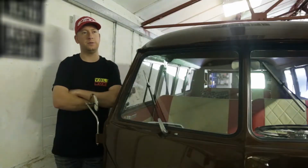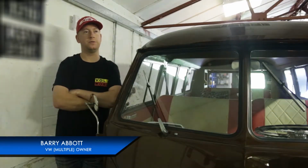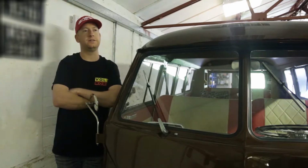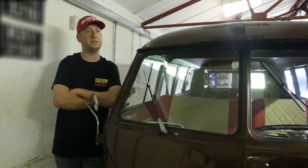I think I got into VWs from my youth. I used to see them around and used to like them, but now I'm a bit older, I can afford one for myself. I got into the VW scene because it's a bit more laid back. There's so many modifications that are carried out on the cars, and no one judges anyone for anything that they've done to their cars. It's all down to their own personal taste, really.